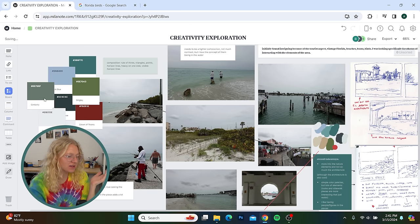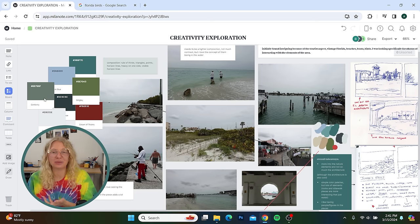Very cool. I just love that. I think that's a great, great tool as an artist. Every time, color is a very prominent thought in my head. That's the way that I think. So that's perfect for me.